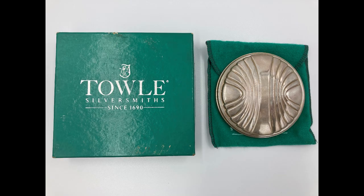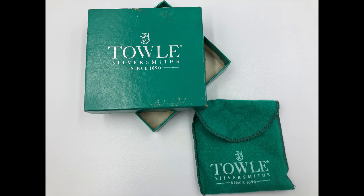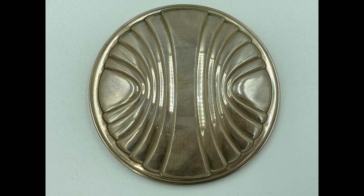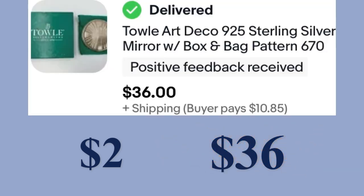In the same store where I got the Sarah Coventry watch, I found this Towle sterling silver mirror that had the original box with the original sterling pouch, and it still had the sticker on it, so it had never been used. The sticker was right on the front of the mirror, and it had a really nice Art Deco design on it. And I picked it up. It was only $2, and I sold it for $36.